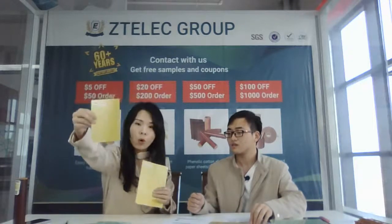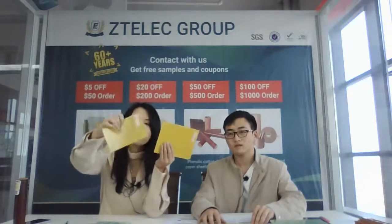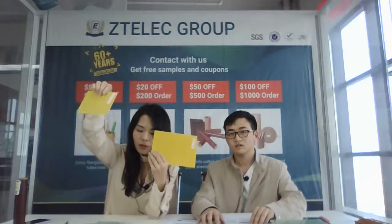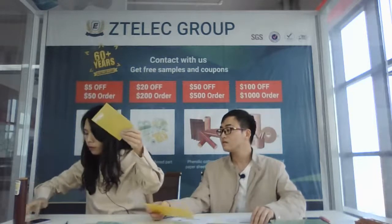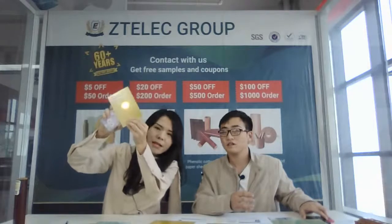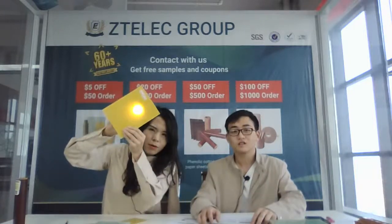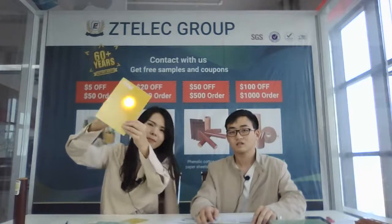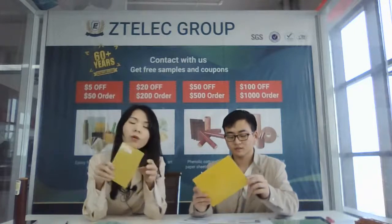Okay, let's make a comparison between our superior 3240 and another inferior one. See, this is our 3240 epoxy sheet. It has a smooth surface and good light transmittance. Maybe I can open a light to have a better look. Okay, this looks better. It is suitable for being machined by any methods, and there's no delamination.